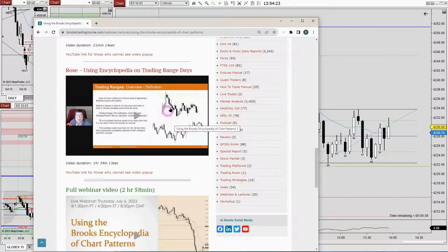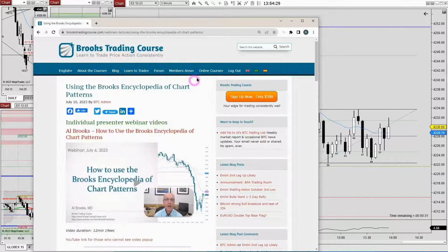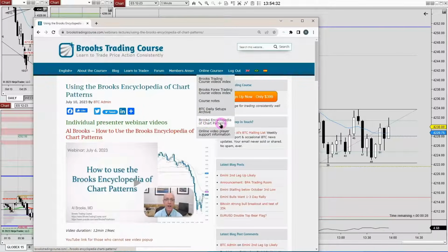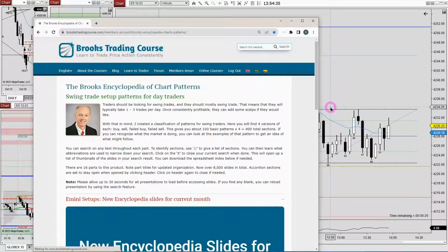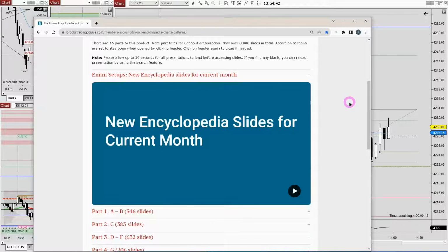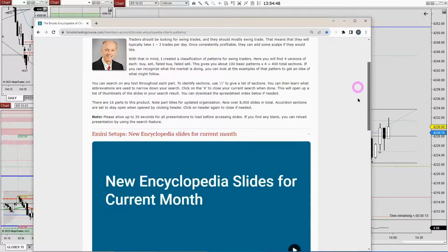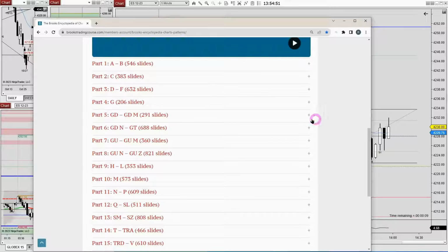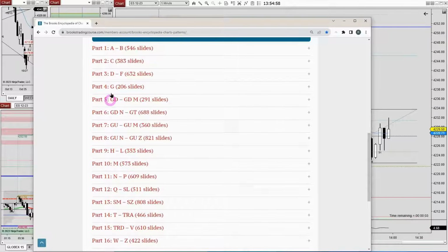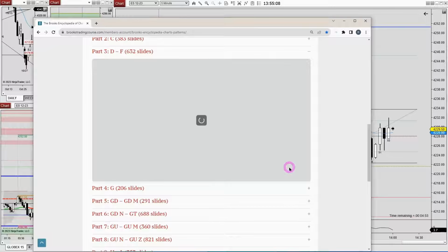Okay, so watch this. Now, this event happened because we wanted to help our members be able to use the Brooks Encyclopedia chart patterns tool. So this is a tool that's Al's homework, basically. Over the years, him and Richard and Brad, they have all been developing and maintaining this tool. So basically, it's got parts. Like today, for example, is FOMC. If you want to see how today can actually trade, it's all alphabetically organized, right? So you go to, let's say, FOMC would be under F, and you start that database.